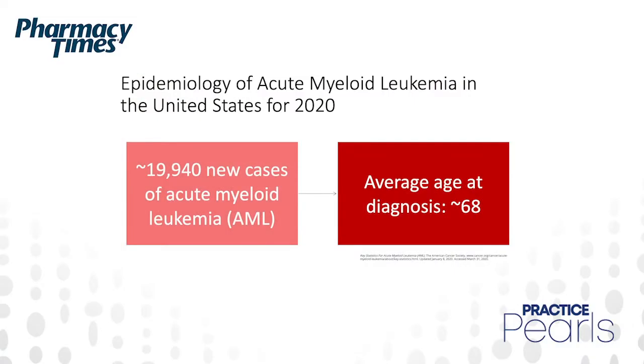Yehuda, can you start by giving us just a brief overview of AML, focusing on the pathophysiology, some different subtypes, as well as potential risk factors? So acute myeloid leukemia, or AML, is the most common form of acute leukemia in adults. There are about 20,000 new cases or diagnoses of AML each year in the United States, and this has been steadily increasing. The median age of AML is 65 years, and as the age increases, this increases significantly.